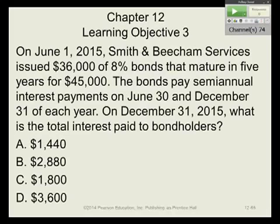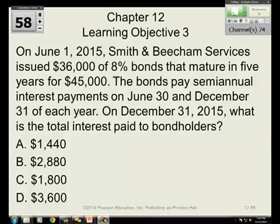All right, so now take a look at this one. I've got a company that on June 1st, 2015, issued 36,000, that's the par value, 8% bonds maturing in 5 years, and they sell them for $4,500. And the bonds pay interest semi-annually. So what I need to know is the total amount of interest that is going to be paid to the bondholders on December 31st. Now, make sure you got the date straight as well. That's the issue price. $4,500 is the issue price.